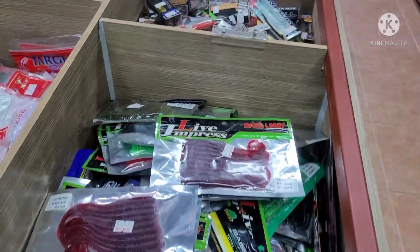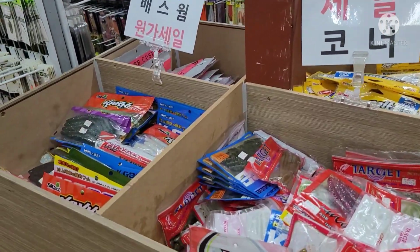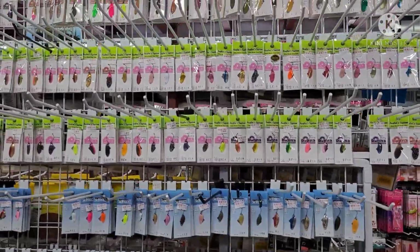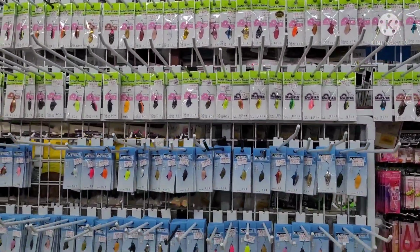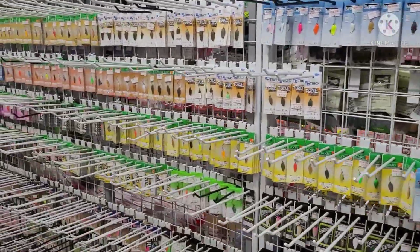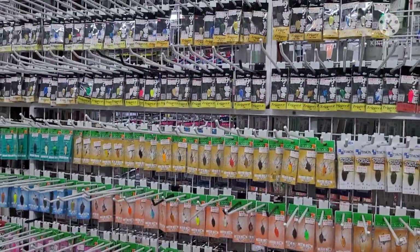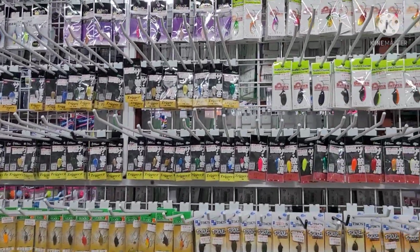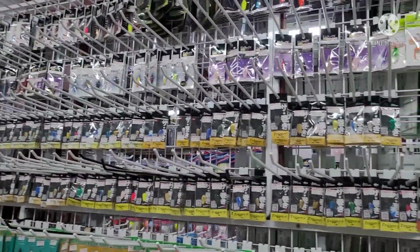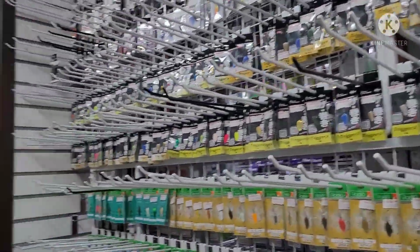Okay, this is the bargain bin. Bass hard baits, sale corner, and bass worms. Here is a crazy assortment of little spoons. This is mainly used for trout fishing. Trout are not native to Korea, but they raise them here in hatcheries, partly for the restaurant trade, but also in a lot of the small lakes. During the winter time, when you really can't fish for the other varieties of fish, they stock them with trout, and people fish for trout with these kind of spoons, other lures, as well as fly fishing.